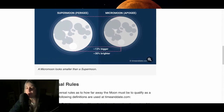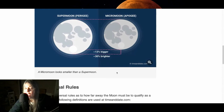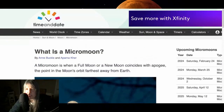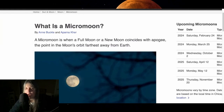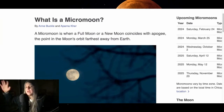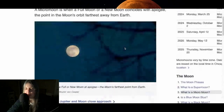So it says there are no universal rules as to how far away the moon must be to qualify as a micromoon. The following definitions are used at timeanddate.com. My bad, am I not on timeanddate.com? Where am I? Yeah, I'm at timeanddate.com. Okay, I just had to check that. A micromoon is when a full moon or a new moon coincides with apogee, meaning furthest away from the Earth, the point in the moon's orbit farthest away from the Earth. Okay? So you see that there.